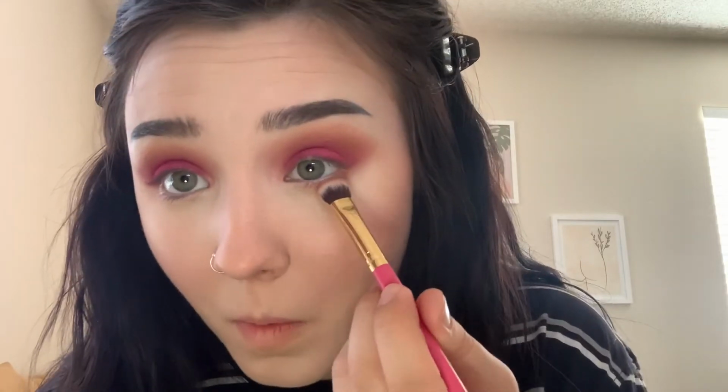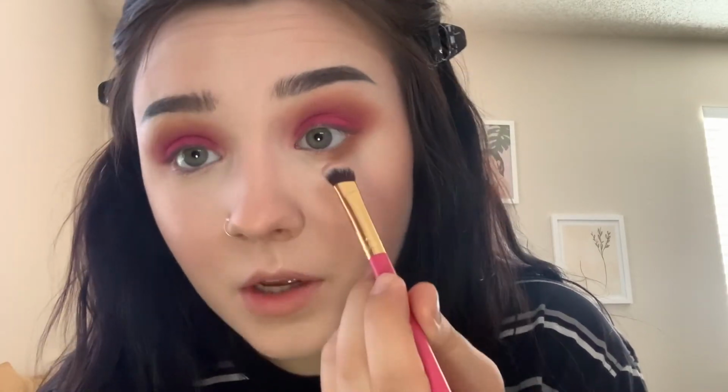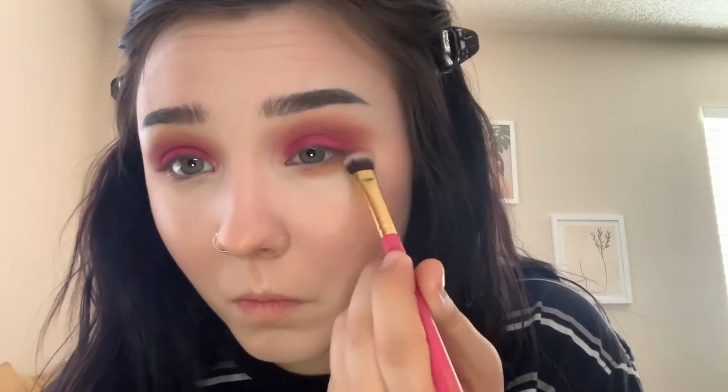I'm just using the camera as a mirror now because fuck it. I like to have a really smoky under eye, so I don't really care where it goes. This is the Morphe MB16. It's like a little guy.